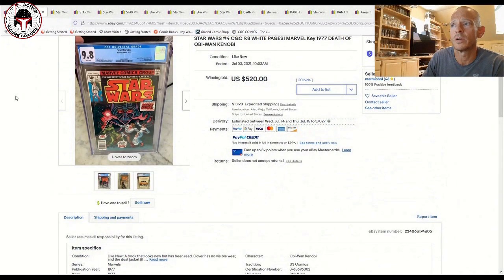A couple of other keys that have jumped up a lot in price, where historically they may not have been quite so expensive, is issue #4. This is the death of Obi-Wan Kenobi. Obviously, this just follows the movie. This is a movie tie-in. This one was white pages, CGC 9.8 again, and it sold for $520. 20 bids in the auction.